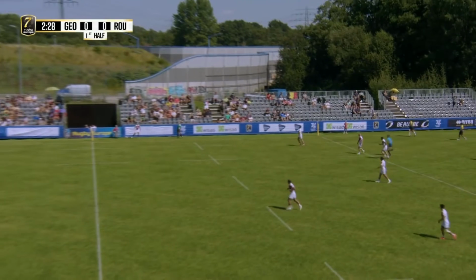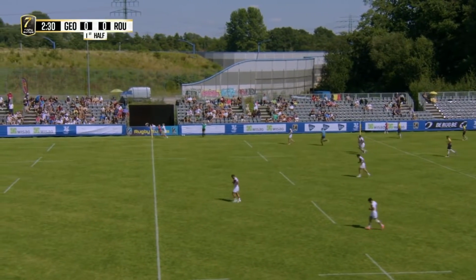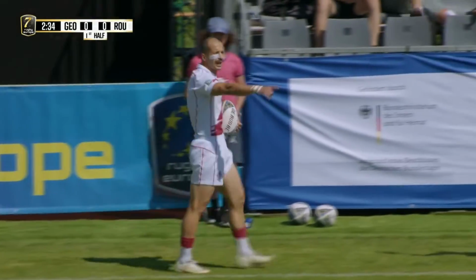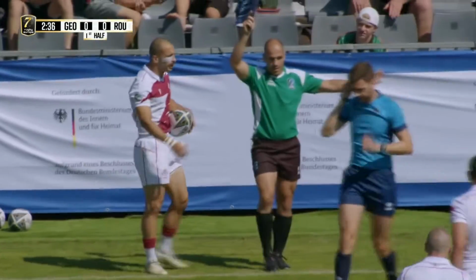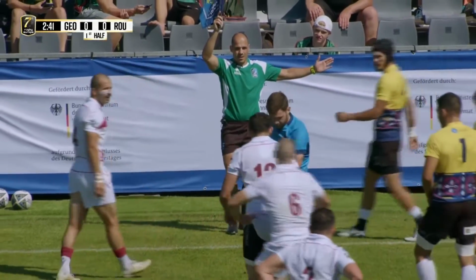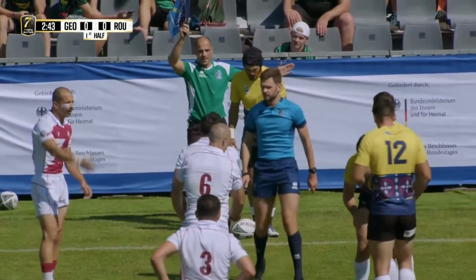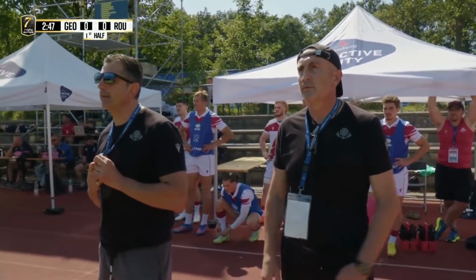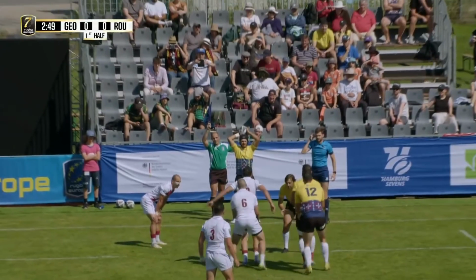Try and win the set piece. Yeah, it's gone out, luckily. So kick, look for the set piece and then provide a platform from there. Real good territory win there, up towards the halfway line, between 10 and 50 meters. And maybe Romania can mount a meaningful attack. They're certainly keen.